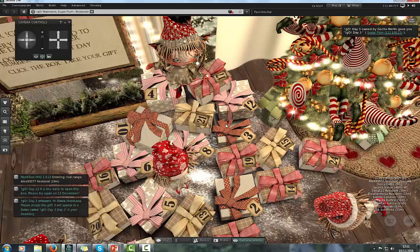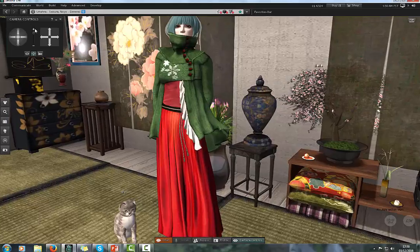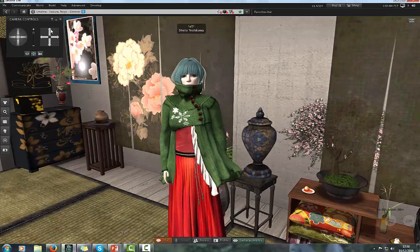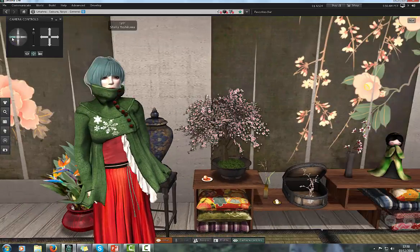I'm getting the gift, and now I'm going to go back to my home, and I'm going to rez it and wear an outfit. So it's the Valentine coat. It goes with the trousers, the pants that you got yesterday on day 2. So if you did get them, you can wear them together as a set, and that's obviously what you're meant to do, but I decided to go for something a bit different.